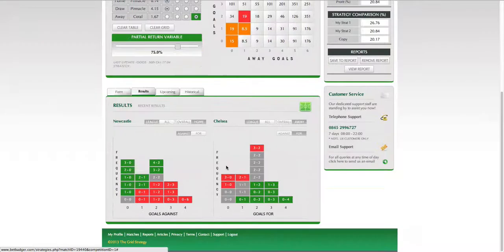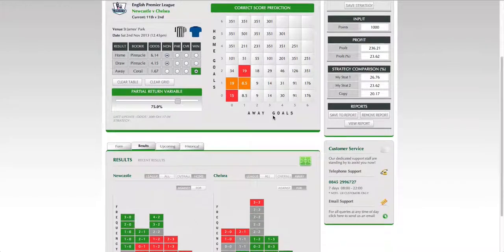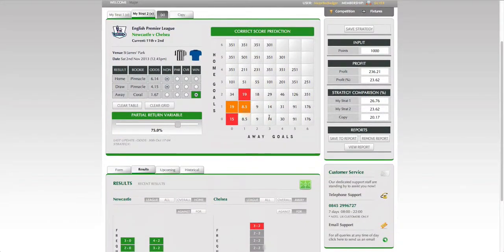A 0-0 draw, is it going to happen? I don't think so. I don't see Newcastle keeping Chelsea out. I think we can actually take that. There's 23.62%. That's probably worthwhile having. Taking up to 80% if you wanted to, just take a little bit of risk out of it. 22.63%. Either of these two positions come in, we get 80% of our stake back, money back on these two. Outright win for Chelsea, of course, we get our 22.63%.